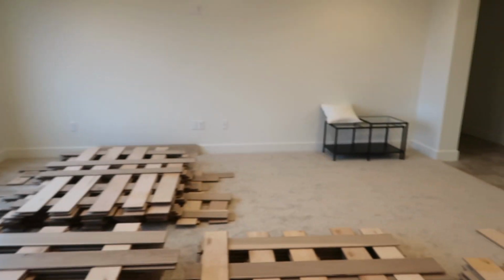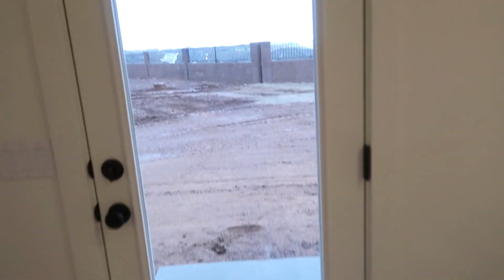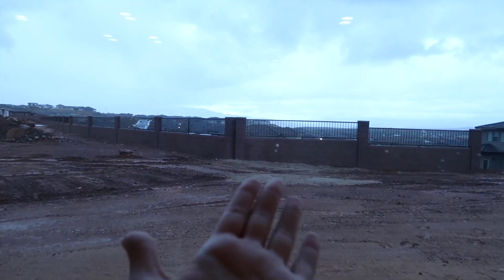We're gonna go cut down a Christmas tree because we pulled a permit to cut one down, and we just have to wait until it stops raining.